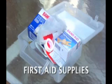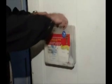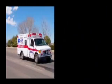You will need to have a fully stocked first aid kit available in the worker housing. Check your first aid kits regularly and replace supplies that have expired. There also needs to be someone trained to administer first aid. If you're not trained in first aid and CPR, you will need to have emergency aid available within 10 minutes of the work site. That could be EMS from a hospital or clinic.